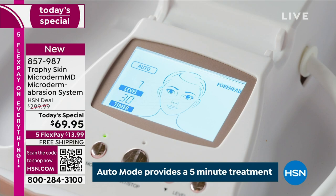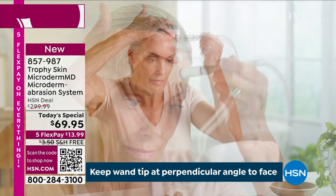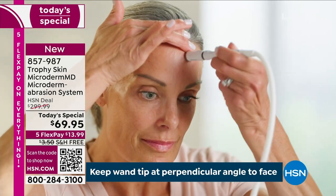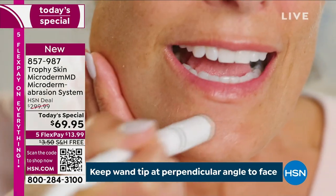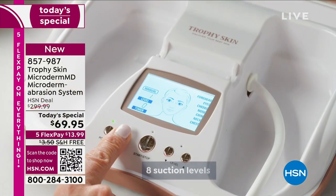Here's what you need to know. This is a $300 machine. I cannot remember, in the last 20 years of shopping with you on television, ever presenting a microdermabrasion treatment that's less than $70.